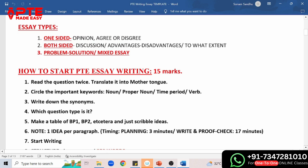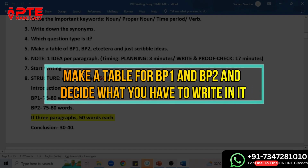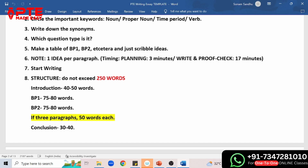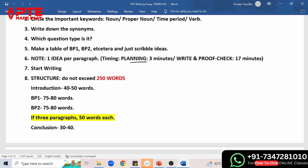Then make a table of body paragraph 1, body paragraph 2, and decide what you are going to write in body paragraph 1 and which idea you are going to incorporate in body paragraph 2. Simply scribble ideas. I would suggest you use this bifurcation technique. Plan the essay in 3 minutes, then write and proof check it in 17 minutes. Simply do this because here we have only 20 minutes.